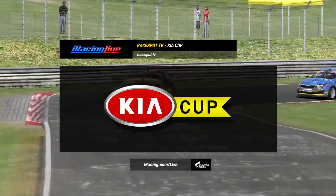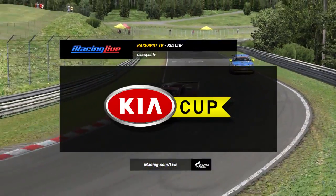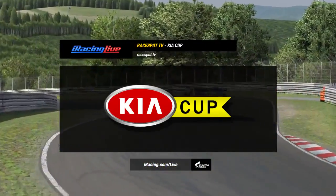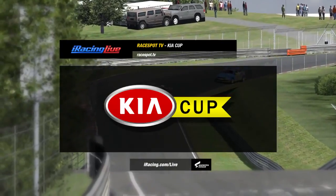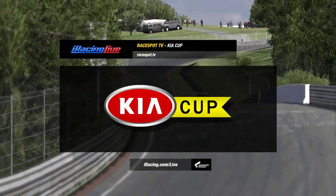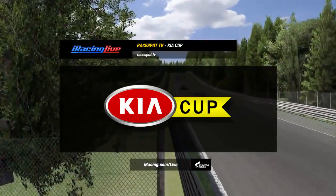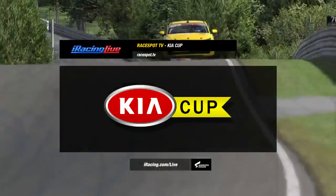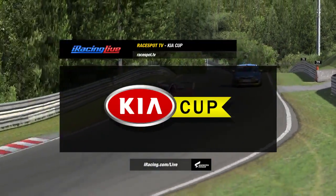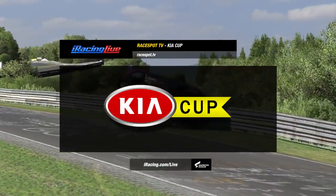It's Wednesday night, and that means it's time for more Kia Cup action. This time, coming from the green hell itself, this is the Nordschleife. It is 12.9 miles in length with 154 corners. Gotta race them all, gotta race them all. It is the Nordschleife, and it's here on RaceSpotTV next.